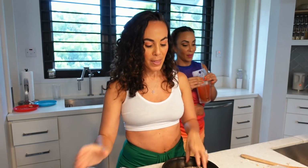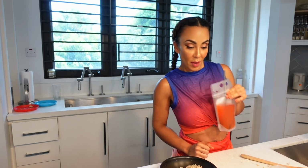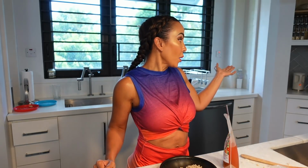Okay. So these were raw, unsalted sunflower seeds. So I just put some salt in there. And then I'm going to get some brown sugar to add to it. Jodi, you can talk. So I just turned on my brand new pressure cooker.